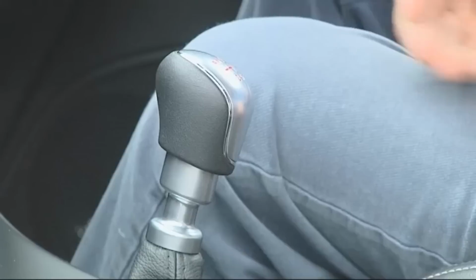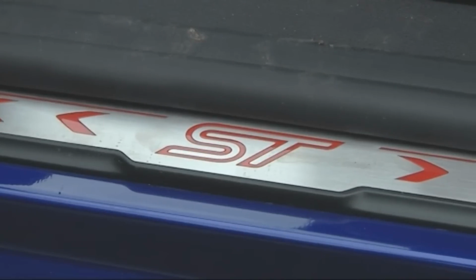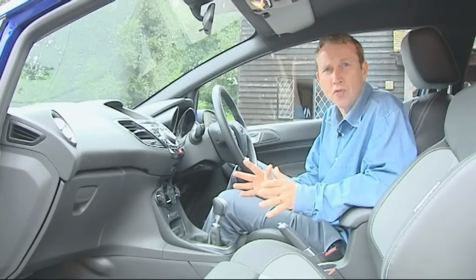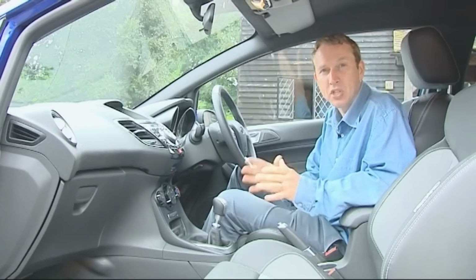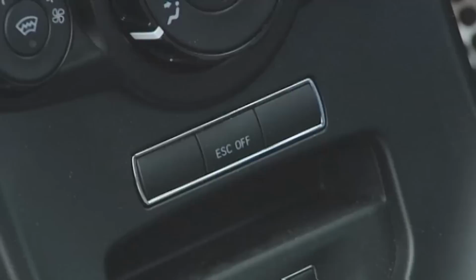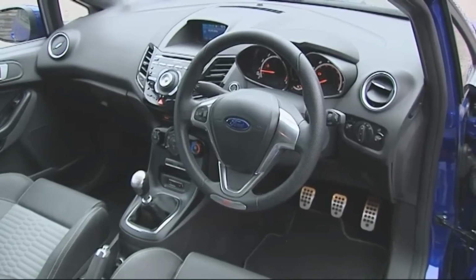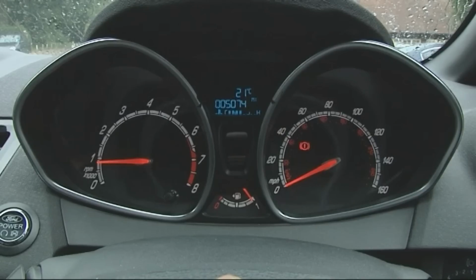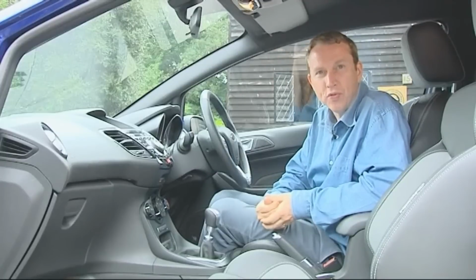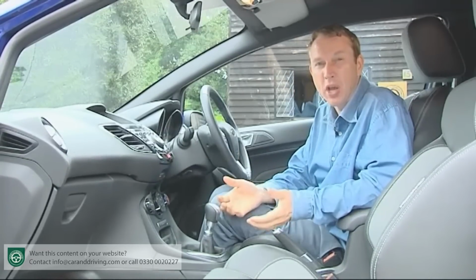Other ST specific features are a little more subtle. There's alloy trim for the gear lever and pedals, and ST badges on the steering wheel and on the front door scuff plates. Oh, and the traction control function, which in lesser Fiestas would be hidden in one of the infotainment system submenus. It's given its own prominent position on the center console. Otherwise, of course, apart from a slightly more purposeful look for the deeply cowled instruments, it's all normal Fiesta fare, which means that it all works fine but doesn't feel of super high quality.